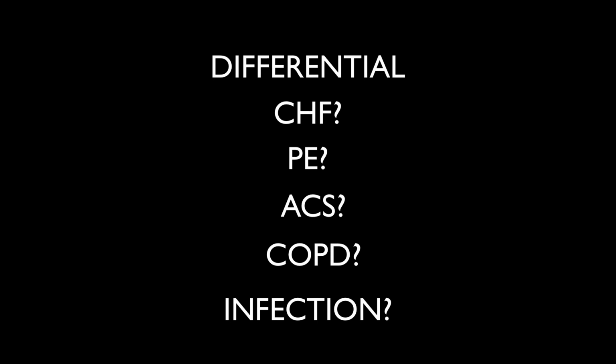Does she have heart failure? Does she have a pulmonary embolism, perhaps cancer that they didn't tell you about? She could be having a heart attack. Could be obstructive lung disease, such as COPD. Could be an infection, and the list goes on.